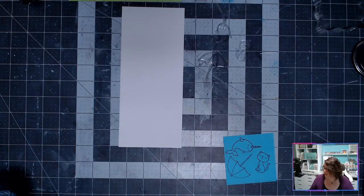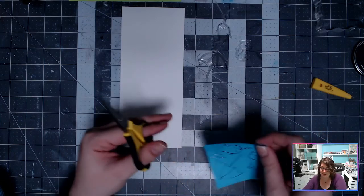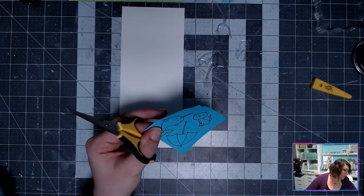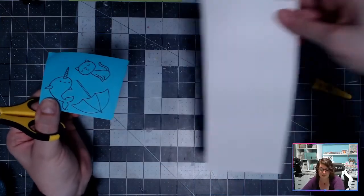All right, so what I'm going to do is get out my sharp scissors, my cute little cutter bees, and I'm going to go to town cutting these images. I am running out of room on my desk, you guys, so there will be kind of a shuffle period, I think, for a lot of stuff here.